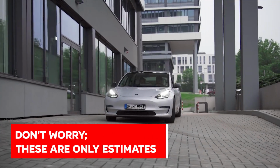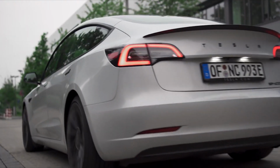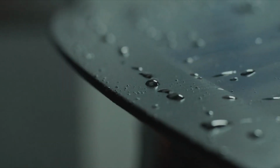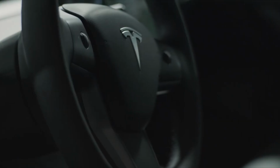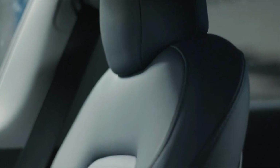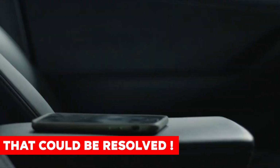And don't worry, these are only estimates, and there's a strong chance you'll get your hands on the car sooner than you might expect. But the new predictions provide a solid indication of how many people are putting in orders over time. The new date comes just 2 weeks after Tesla pushed their delivery dates into June, indicating that they might have cleared out an entire month's production capability in that time frame. That quick? That could be resolved.